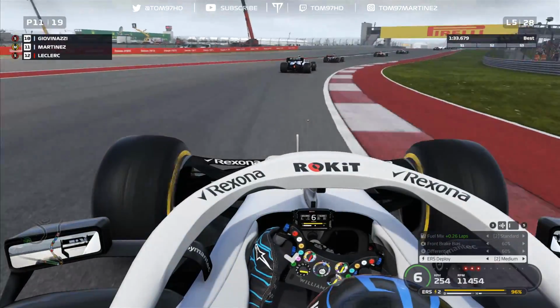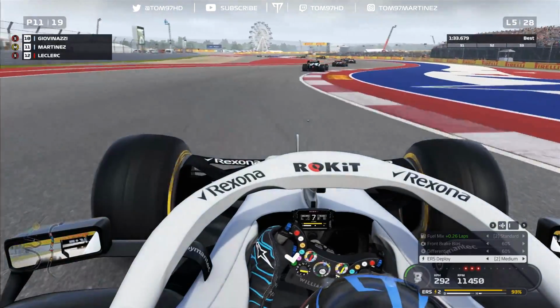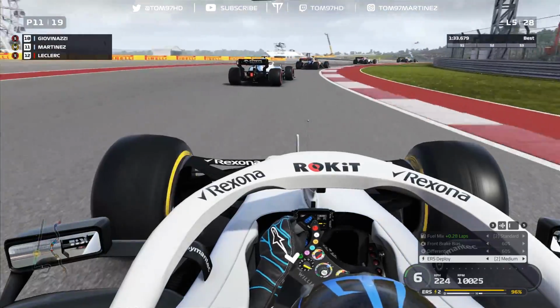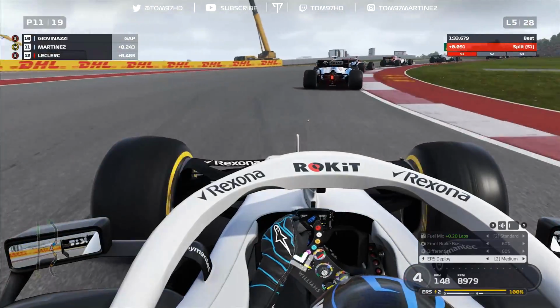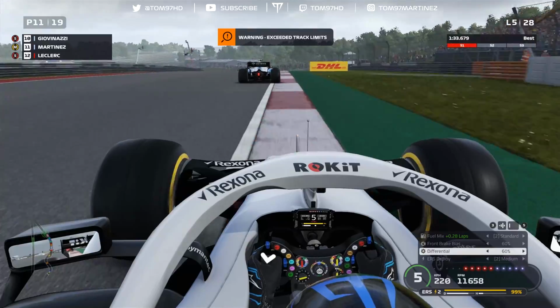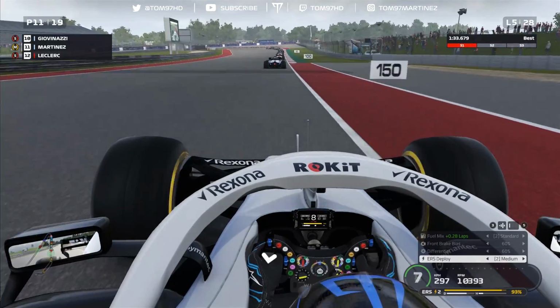Still, we're on the right tyre, we can go forever on these, so I'm not concerned. So pretty much now we need to push because we might have a few less laps to use these tyres than I may have originally expected. So hammer down, we need to make some progress now. So let's try and get past Giovinazzi here as soon as we can because we need to gain some positions here big time. Corner cut warning, that's fine.